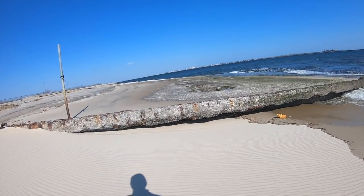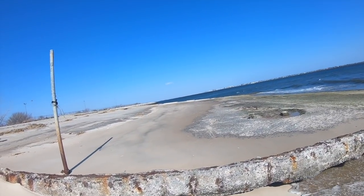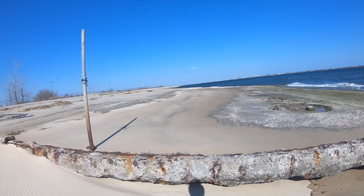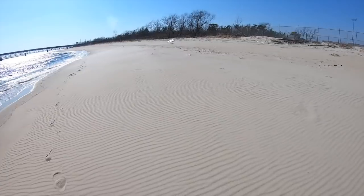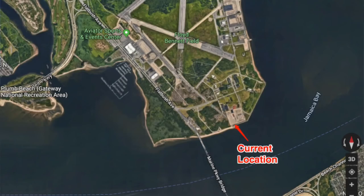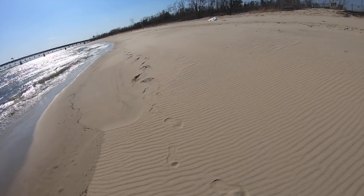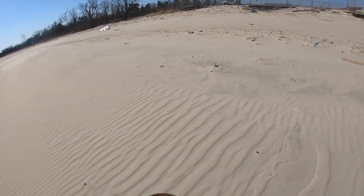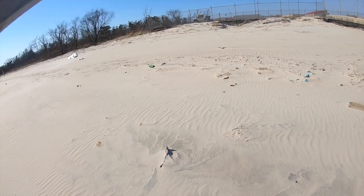All right, we're at the end here of the beach section of the island. I see they reinforced it down there with some rocks, and there's some barbed wire fencing. I'm not gonna mess with that. I don't want to trespass. I'm gonna head back in the other direction. Found a few interesting things closer to the bridge. I walked down close to the water. I'm gonna walk up close to where the tide line is, and we'll see what we find.